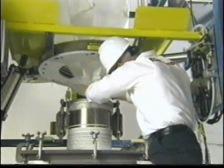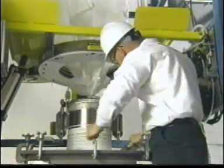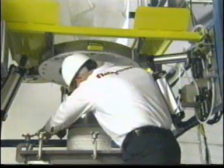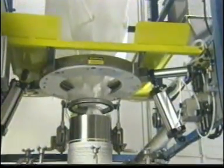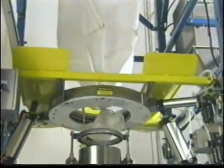Once the outlet spout is tied off and released from the clamp ring, the bag can be removed from the frame in a collapsed state, eliminating the discharge of dust into the plant environment that occurs when operators flatten bags manually.